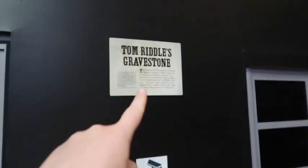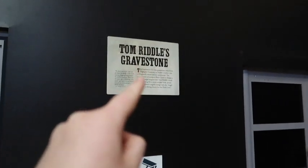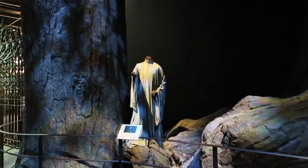That's a good point. When me and Chanel went to Edinburgh, we found the real Tom Riddle's gravestone. That's all the way up there. Well, the guy who it was based off of, who J.K. Rowling got her inspo from. Voldemort's just casually pointing his wand straight at me, but it's fine.